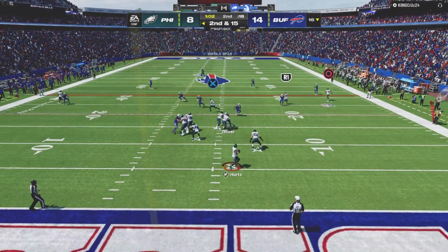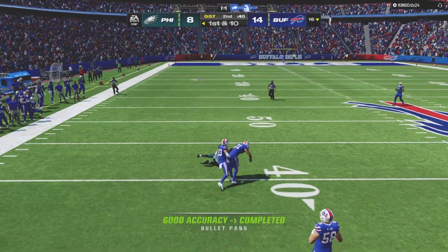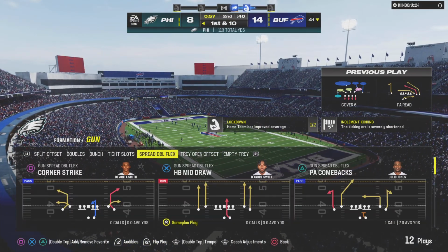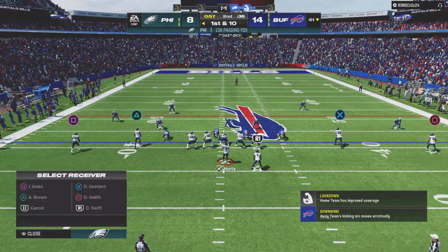Second down, here's Jalen Hurts. Zacchaeus here, hauling it in. The Eagles going to take the first of their timeouts as the stoppage will come with a little under a minute to go in this first half.